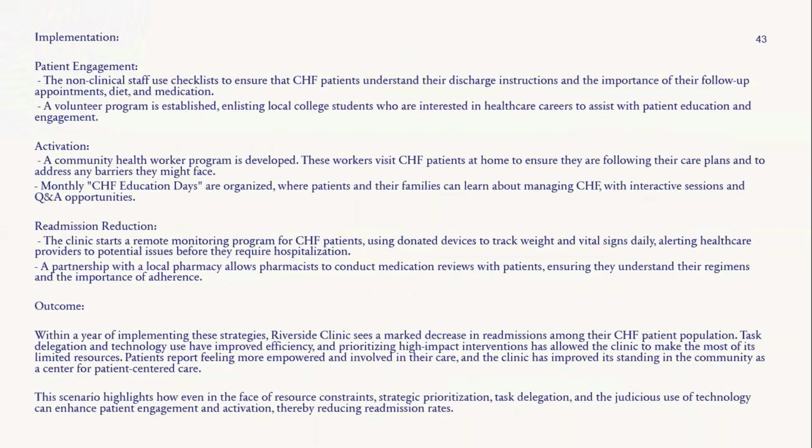Patient engagement was really great because they were using a checklist to make sure that everything was covered. The volunteer program with local college students who are interested in healthcare careers was implemented. There's some more resources for you. Then you've got your activation. The community health worker program was initiated. They had monthly CHF education days where people could come in and learn more. And within a year of these strategies, they see a marked decrease in their CHF population.